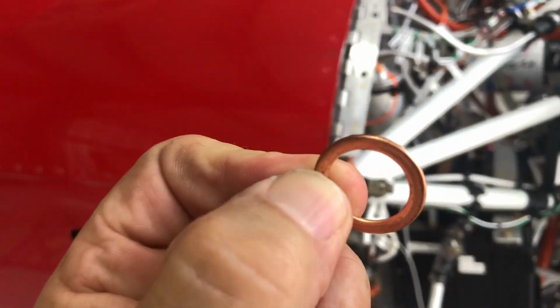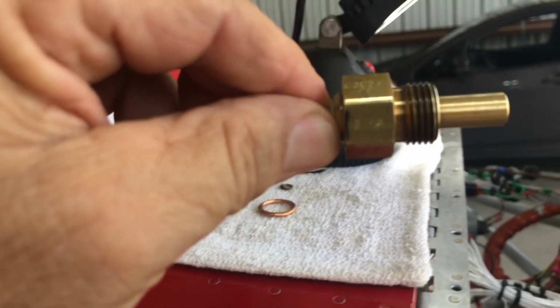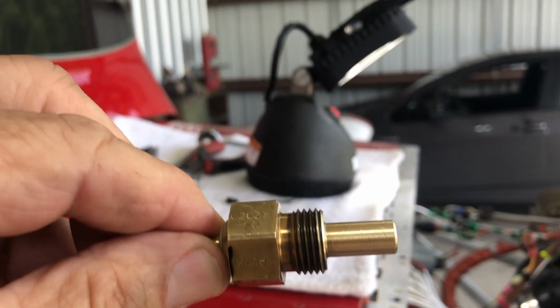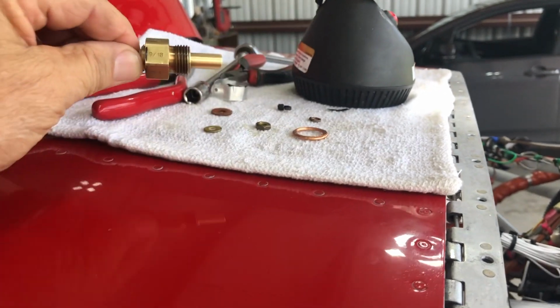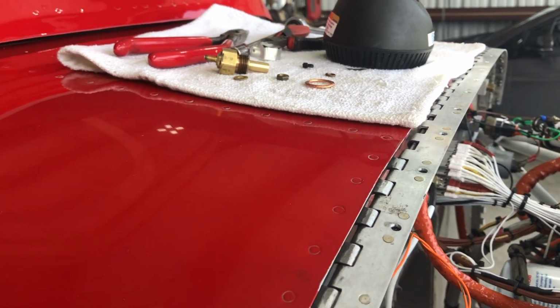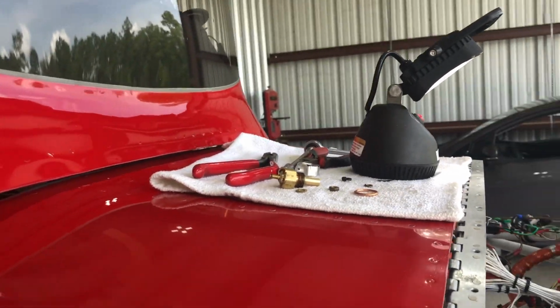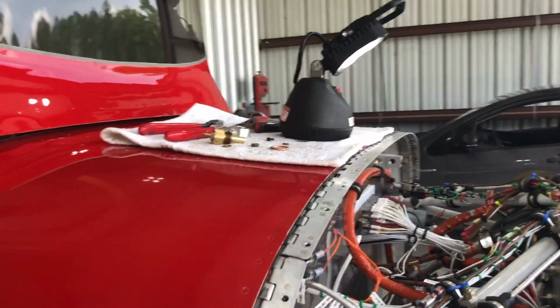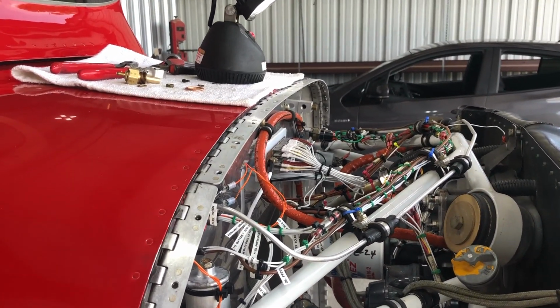And I got to looking, thinking about something here. You see the threads? Let me get them against the white towel. I measured it. I can't tell exactly because I don't have a thread pitch gauge with me, but that's about 16 threads per inch, which equates to one full revolution of a 1/16 of an inch.